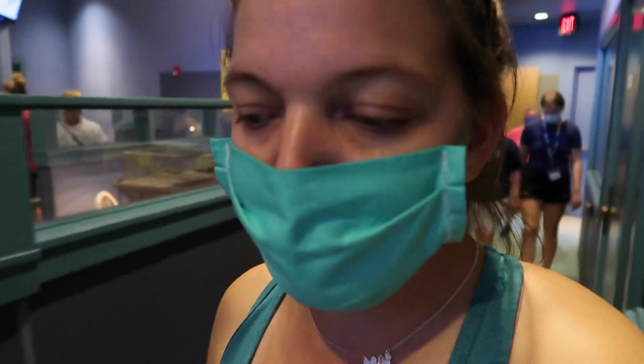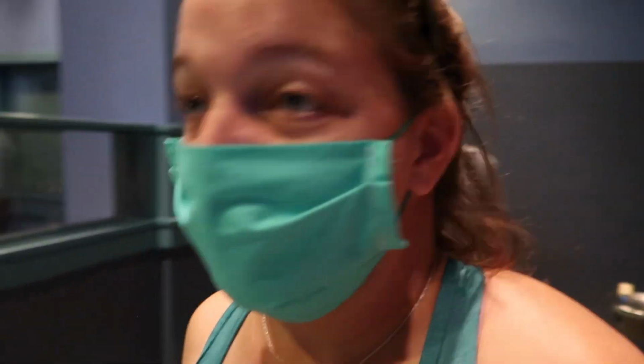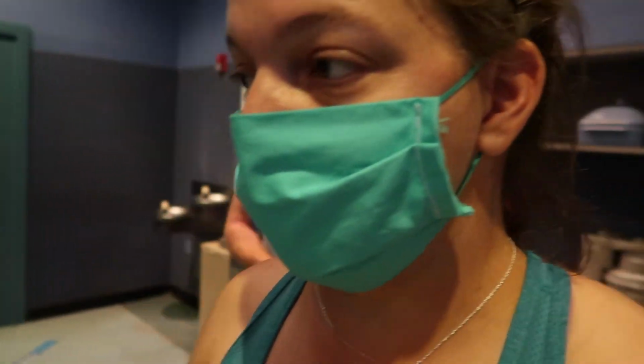So the Spider-Man ride said it was 15 minutes. But the queue was in the extended queue area, and we haven't stopped moving since we got into line. I don't even know if you can hear me. So yeah, just because it looks long doesn't mean it is long. We were on and off the Spider-Man ride in 15 minutes, which is pretty cool.